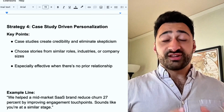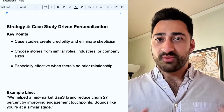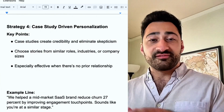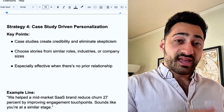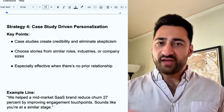Now, personalization doesn't just come in the form of dynamic fields in a sequencer like Instantly or Smartly. It also comes in the form of personalization through case studies. What you are doing when you are personalizing via case studies is you are showing that you have a service or experience that is personal to them and their solution. Your case study solves their specific problem, and you have experience in it. You're now the domain authority on it.